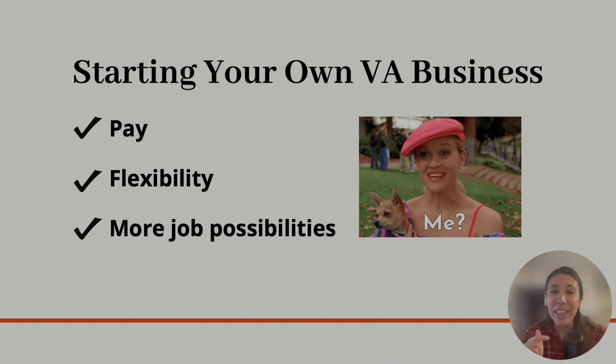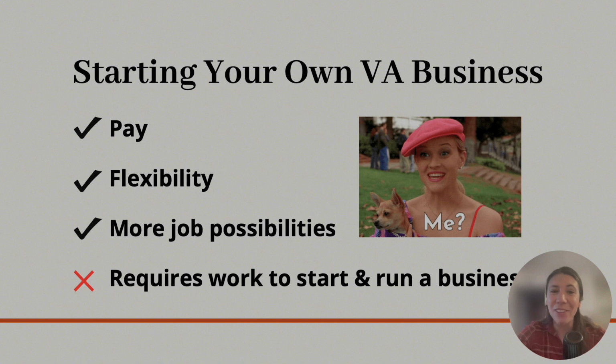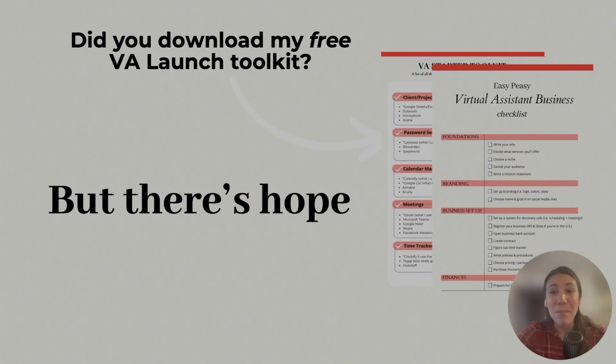There are also more job possibilities. You not only can apply for more jobs on job boards or in Facebook groups because you're prepared as a contractor, but you can also get clients in other ways like word of mouth, your local community, social media, websites. There are a lot of different ways that you can find clients. But there's a con for a lot of people, and you have to start your own business, and that requires work. But there's hope.